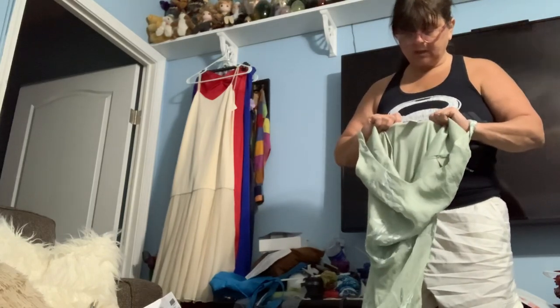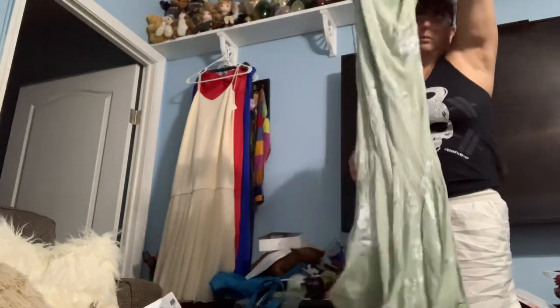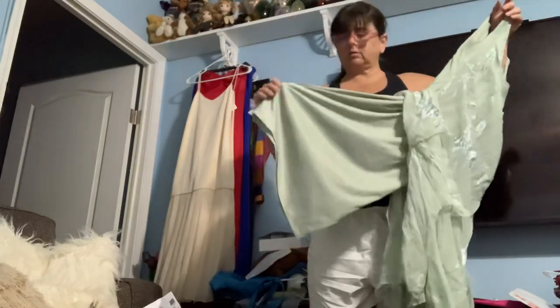Okay, Alex Evenings. Size 10, it is 75% silk, 25% rayon. This is supposed to be a two-piece, so I'm assuming it probably had a little shrug that went with it. But this is so 20s Gatsby inspired. So you've got the deep V, straight down, and then flare bottom. It is a really sheer silk fabric over, I think it's polyester, just kind of a bodycon style, and it's got a slit.